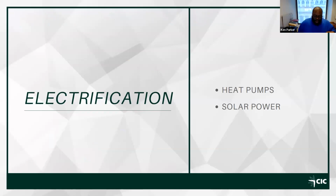Electrification is another energy efficient way to make your building safer for you and for your tenants. What is electrification? Electrification is replacing all your current HVAC and appliances that use natural gas, propane, and any fossil fuels, and turning those appliances into ones that use electricity.